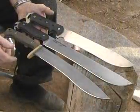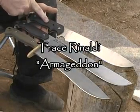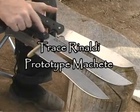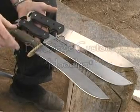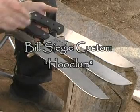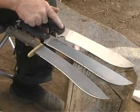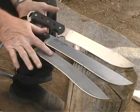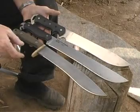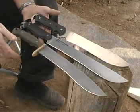The 3 blades I'm going to take a look at here are a Trace Rinaldi Armageddon, which you've already seen in our volume 11, a Trace Rinaldi Machete, this is a new knife that Trace is making, and a Bill Siegel blade, custom blade that he made for me. Now, these 2 blades, the Siegel blade and the Armageddon here, are both roughly 10-inch blades. This is 10.5 and this is 10 inches. The larger Machete here is running about a 12.25-inch blade, so it's got a lot of whacking power.